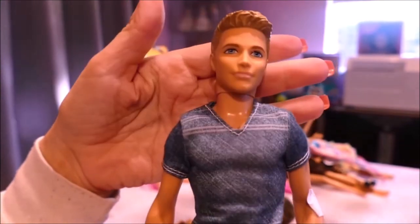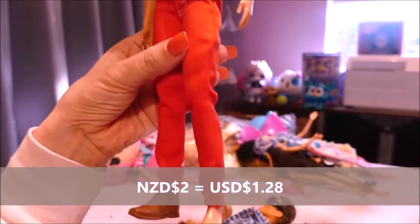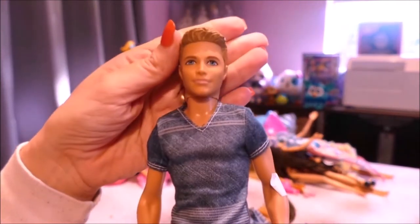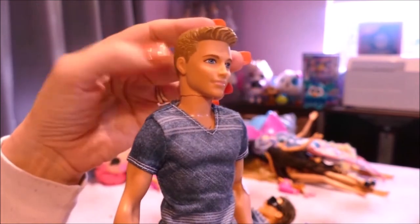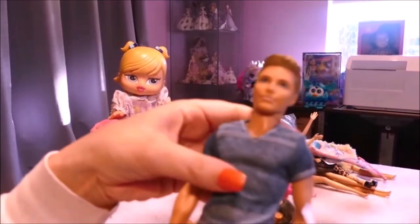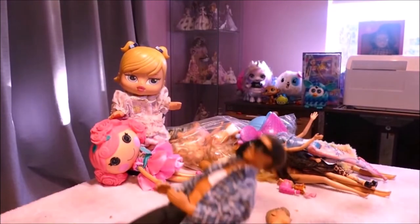This guy was $2.50. He's got his outfit on, and he's got one shoe. He's lost your shoe, sweetheart. We've got to get you another shoe, darling. That's all right. I prefer the Ken dolls that actually have real hair, but he's all right looking. Not much of a boy doll collector, so when it comes to Ken dolls, I'm kind of like, eh.